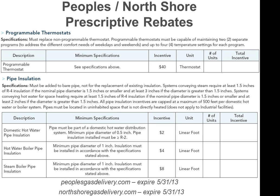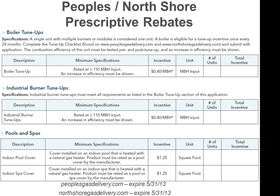There is a rebate for programmable thermostats. It's $40. It's obviously got to be installed on gas equipment, not electric equipment. There's rebates for pipe insulation, both for domestic water, hot water for space heating, and then steam piping. And the dollar amounts are higher based on the typical higher water temperatures. So $2 for domestic, $4 per foot for hot water, $8 per foot for steam.